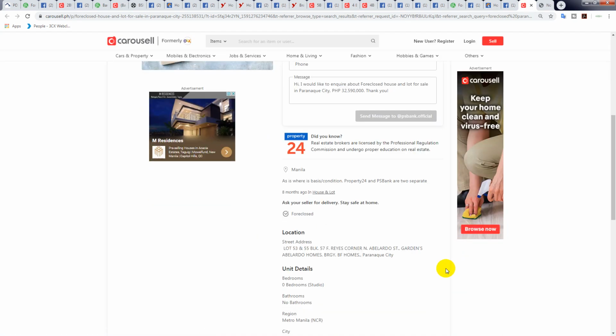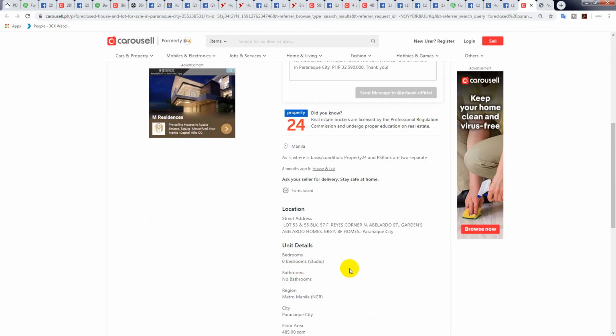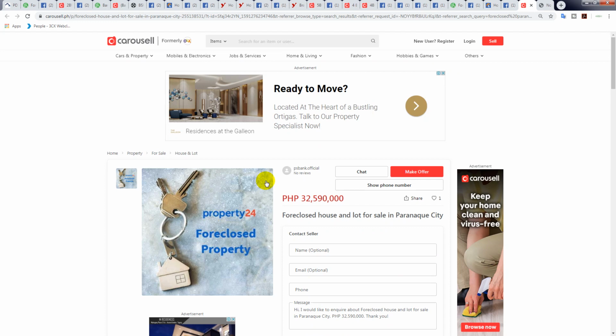Okay. This is interesting, isn't it? Here we go. 32 million peso, and they have just this picture that says Property 24 foreclosed property with hardly any information. It's a huge lot, 850 square meters. But come on, seriously, 32 million. I just wanted to show you this, because it's a hard thing trying to find real estate in the Philippines. They don't want to have pictures, they don't have details, sometimes it's hard to contact some of these agents. It can be really, really difficult, guys. This is what we're working with.